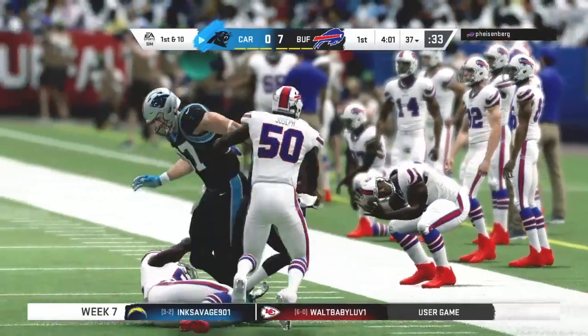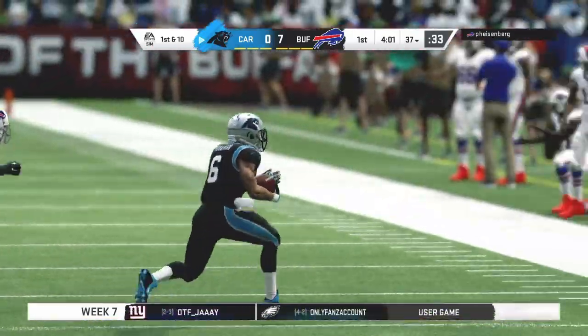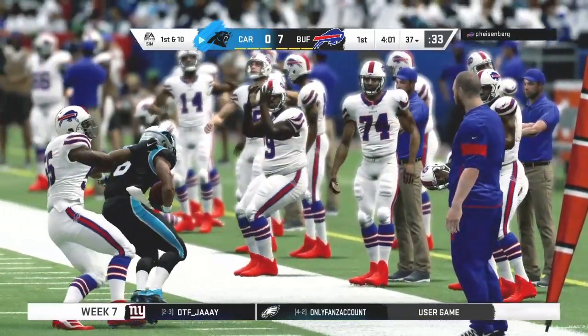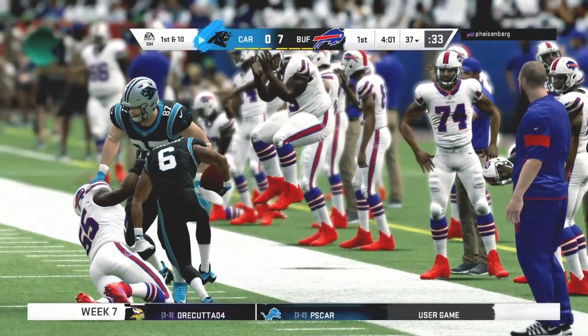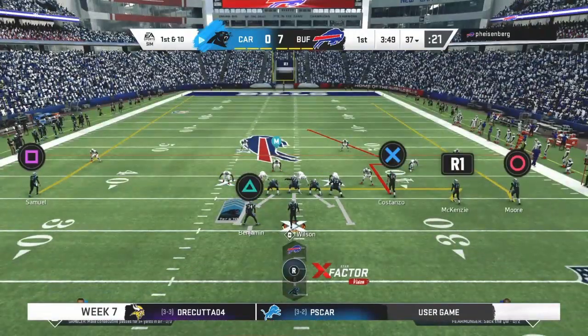What's the old adage, partner? Don't judge a book by its cover, because this guy takes the mantra that he'll go down with a brisk gust of wind and sets it on its head. Great effort there to break a tackle and come up with a nice gain. Line of scrimmage, the 37 on first and 10.